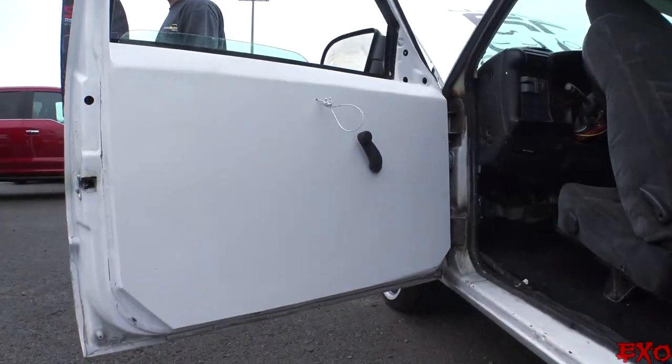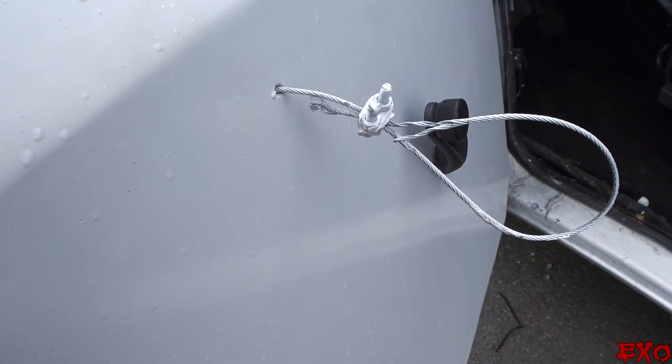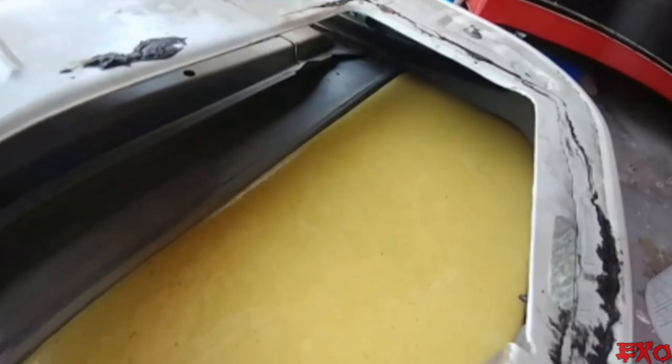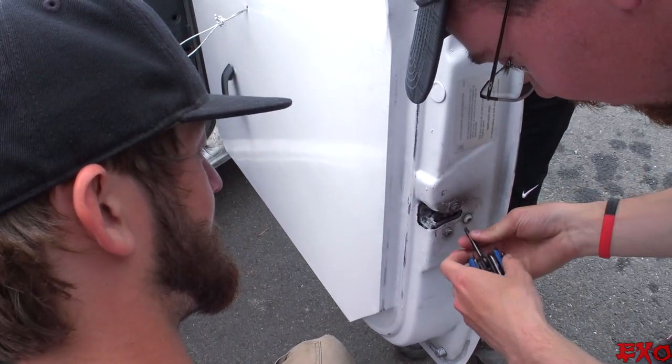And your doors seem pretty extreme too. Can you tell me a little bit about the doors? They're all steel. There's 16-pound density expanding foam that we poured into the doors. We had to lay them down on the ground and not do too much or else the windows wouldn't roll up. That passenger side door is completely messed up.